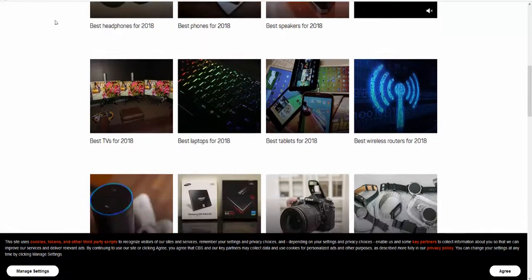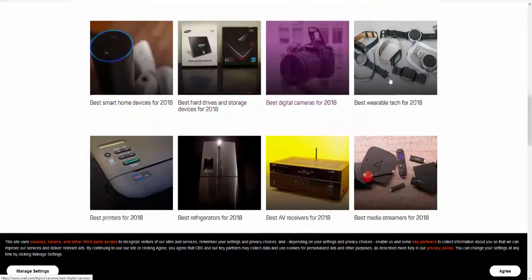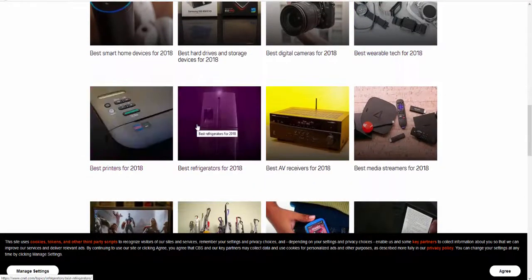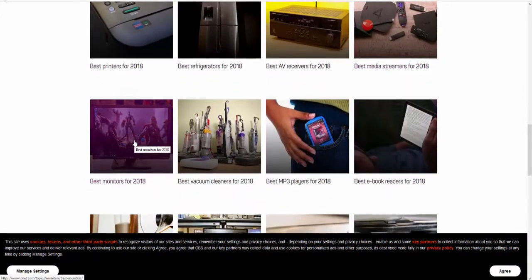Okay, these are all great. The reason I'm saying this as well is that technology does really, really well. Especially at Christmas because people buy technology, and you've got so many different niches here that are CNET, so it will be technology based, but there's some really, really good niches here that you can get in.